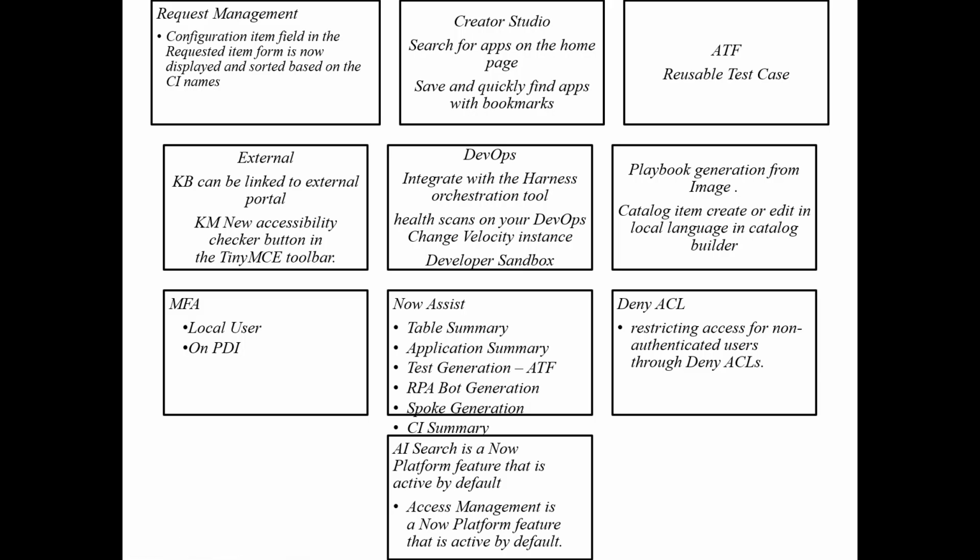If I am using Japanese as my basic or first language and I want to make a change in the catalog item in my own language, instead of doing the translation, I can open the catalog item in the catalog builder and make the change in my local or regional language, the one that has been set up in my user profile. Again, MFA, which we discussed, applies to all local users, and the VDA is there.